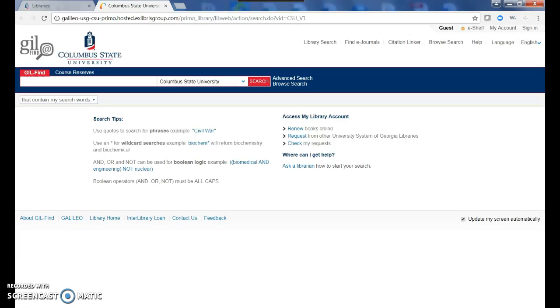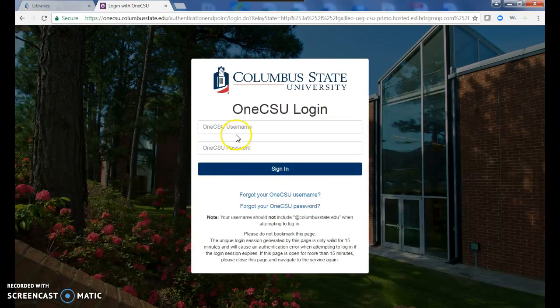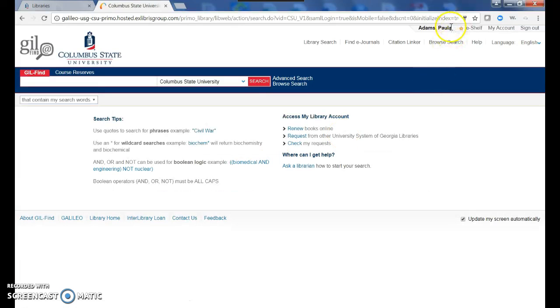Before you begin your search, if you think you're going to need to utilize the GIL Express service, always log into your account. Go ahead and do that first. You can log in as a student, faculty, or staff member. And the same credentials you're going to use are the ones you use for My CSU and Cougar View. So once you do that, it's going to take you back to the GIL Find Catalog homepage. And as you'll see, you're in your account here.